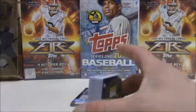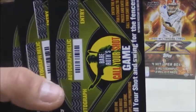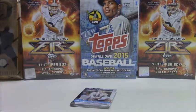So every team will get one code card. Every team is getting one code card. Again, there's 30 call your shot code cards, so every team is getting one. Perfect. Works for me. I think Topps was thinking with that code card. They knew there'd be case breaks. They planned that out. That's nice. Glad they did that.